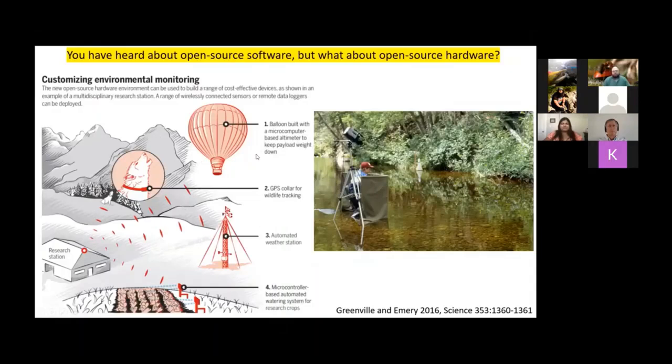And so this article talked about the ways people have built their own environmental monitoring systems with these new microcontrollers. Everything from controlling crop systems to measure things, automated watering of crop systems, again, where you could control it by computer program rather than having someone manually turn things on and off. Weather stations, even GPS collars, altimeters for balloons that you could make and set up.